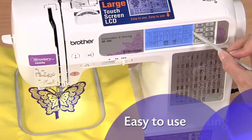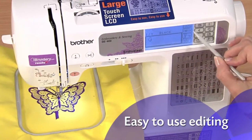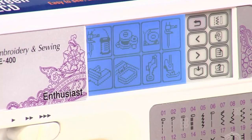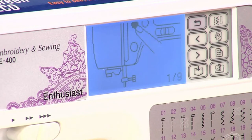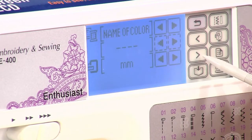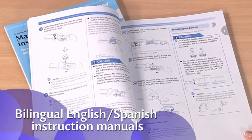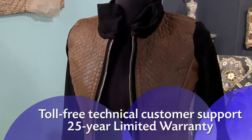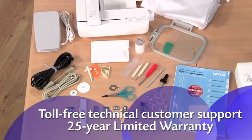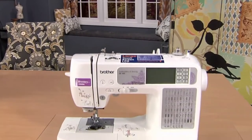The SE400 includes a range of editing features you control through the easy-to-use touchscreen. You can also use the touchscreen to access built-in tutorials, change your settings, and more. Plus, you'll love how easy the instructions are to follow. Enjoy all the great sewing and embroidery features, including accessories and Brother support, with the reliable, easy to learn and use SE400 from Brother.